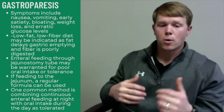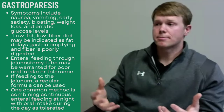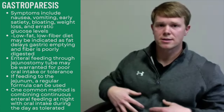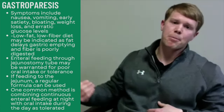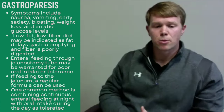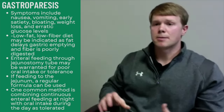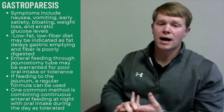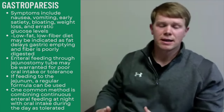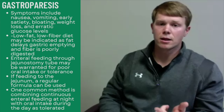Patients that require enteral feeding and have gastroparesis, it might be recommended to do a J-tube, a jejunostomy, if they have severe gastroparesis, severe delayed gastric emptying. Then you can bypass the stomach and feed into the small intestines via a J-tube. It's important to note that if we bypass the stomach and we're feeding into a J-tube, then the concern for low fat, low fiber no longer matters, because we're bypassing the stomach, which is where the delayed gastric emptying is, and you're feeding into the small intestine. So you can do a standard formula and not necessarily focus on low fat and low fiber in that case.